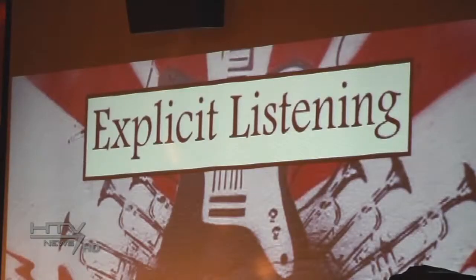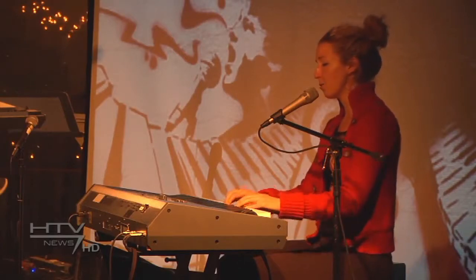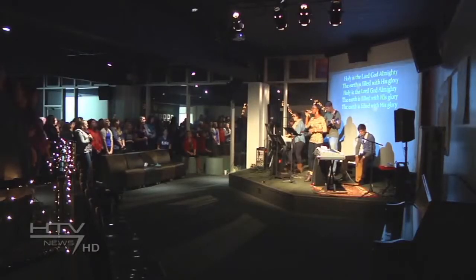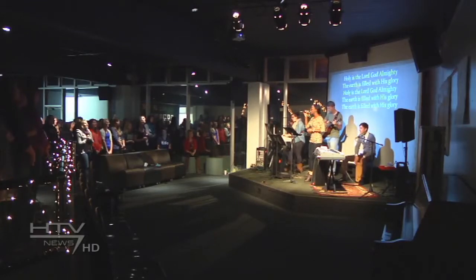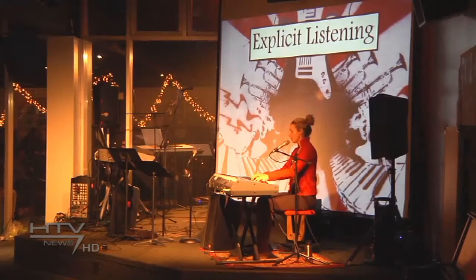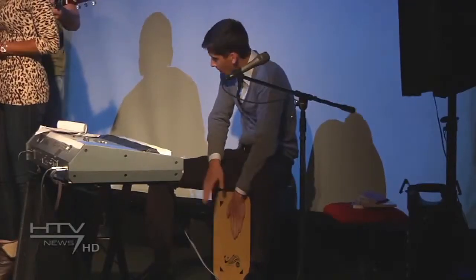The hub was filled with music to discuss the impact that lyrics have in our world today. Explicit Listening, hosted by Residence Life, took place this past month. Katie Nelson, a recording artist who travels across the country, spoke about how to make smart listening choices. Nelson has recorded 3 albums, and her most recent is set to release this winter, called Lavender and Lace, an anthology of Queens. She played a few songs for the crowd. After that, Joyful Noise played, and students were invited to join in worship through song.